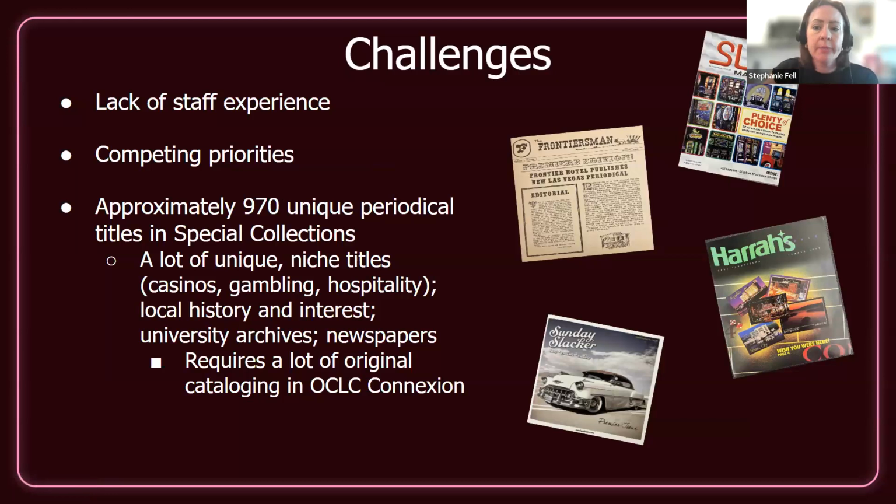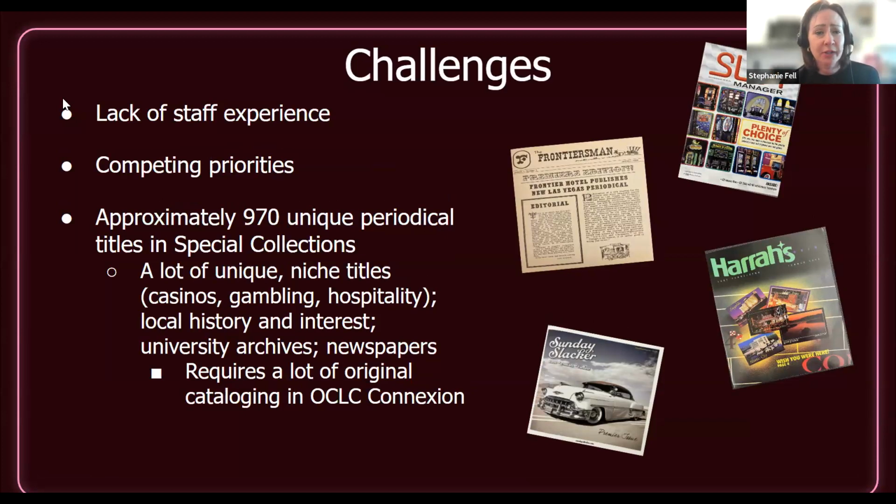So we certainly anticipated that there would be challenges when we started these two projects, but some weren't fully realized until the projects were underway. For me, one of the biggest challenges has been my lack of serials cataloging experience. While I am an experienced rare book cataloger, I had never cataloged a serial before. So I took Library Juice Academy's serials cataloging course and am continuing to learn as I go.